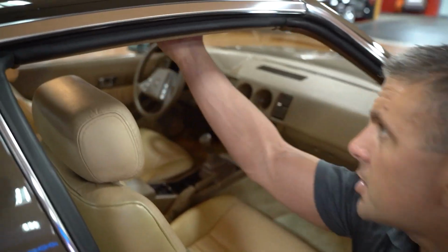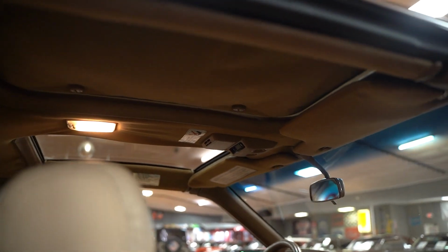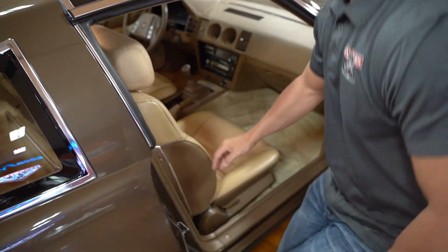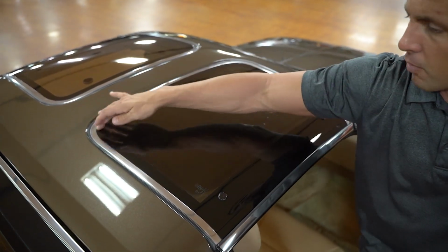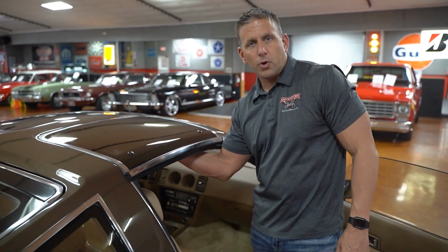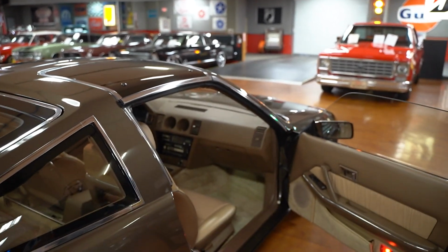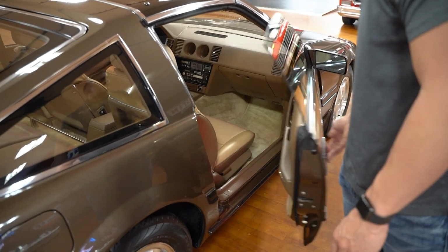We do have a T-top cover here, so if you want to block the sun out, you can. Unfortunately, we only have one. We do not have one for the driver's side, only for the passenger side. So both T-tops, the glass is in good shape, and the chrome around the T-top is in good shape. The tint is in good shape. The only thing is, if you want to hide the sun, you only have one for the passenger side. So the driver's going to get suntan, and the passenger side is going to be white.